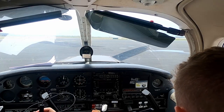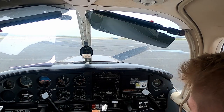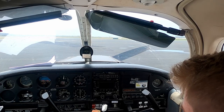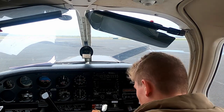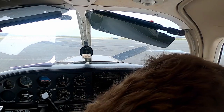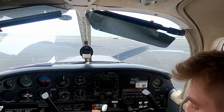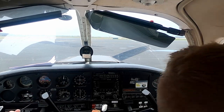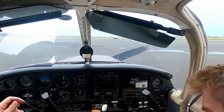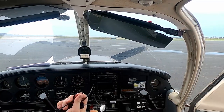I feel like it was good to realize that you're going to float and you can milk a little bit more out of the back pressure, even for a normal touchdown. Yeah, knowing that you've got a little bit extra in the bank if you want to settle it down nice and easy or extend a little bit.